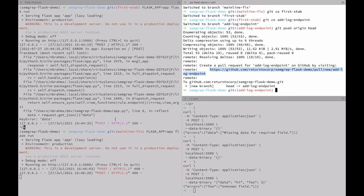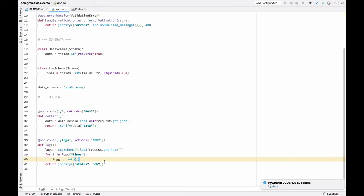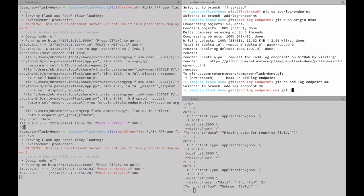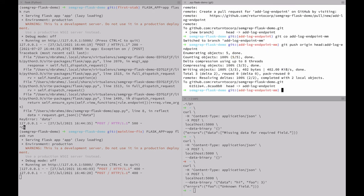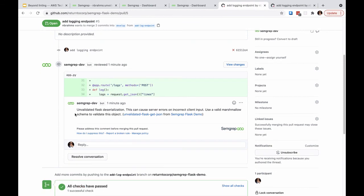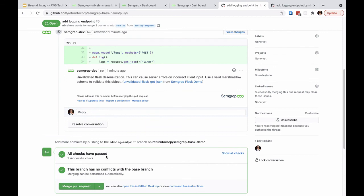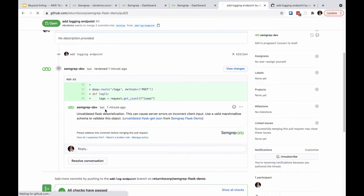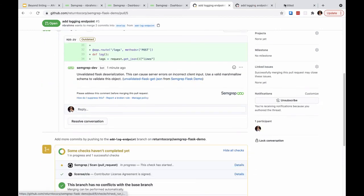So great. So I'm the developer. I now want to change this. So I will go change that. Maybe something like this, right? Now I use a log schema. Go update the PR. And now all my checks have passed. We have the green light. Sorry, let me reload this. Oh, I guess it's running right here. We'll wait for this to finish.